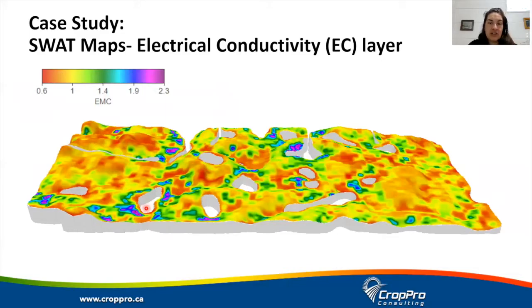Next, we have the electrical conductivity, or EC layer. This is also a very important layer in southern Saskatchewan. Because of these water accumulating depressions and that bathtub-ring salinity, we really want to identify the saline areas of the field, which would be these blue and purple areas on this map, and treat them all as the same zone. So this layer is very important because it helps us do that. It helps us pick out these areas, treat them all the same way, and then we want to make sure we're treating these non-saline areas differently.